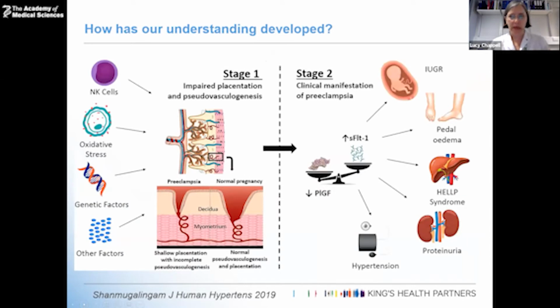But we have been busy, and particularly with my colleagues who do more discovery science, looking at how we understand the pathophysiology of preeclampsia, going from the sort of impaired placentation in the first half of pregnancy through into the multi-organ manifestations of the preeclampsia syndrome, with the concept of the soluble FLT and placental growth factor and the angiogenic anti-angiogenic balance being pivotal in this pathway.